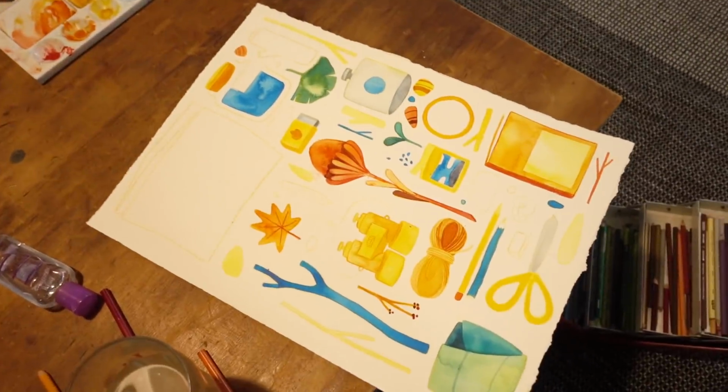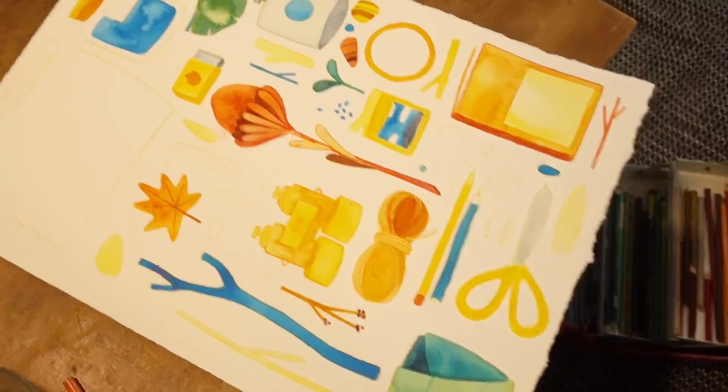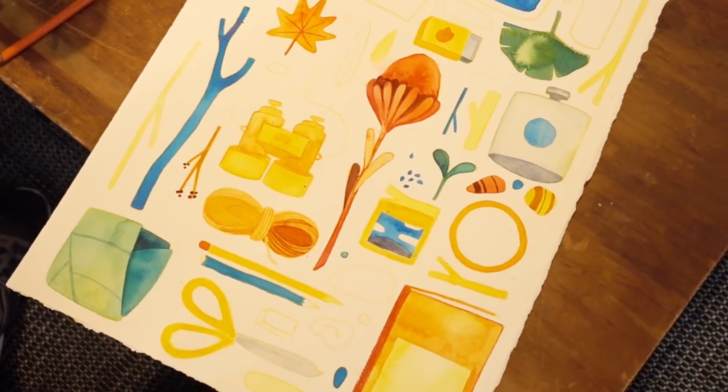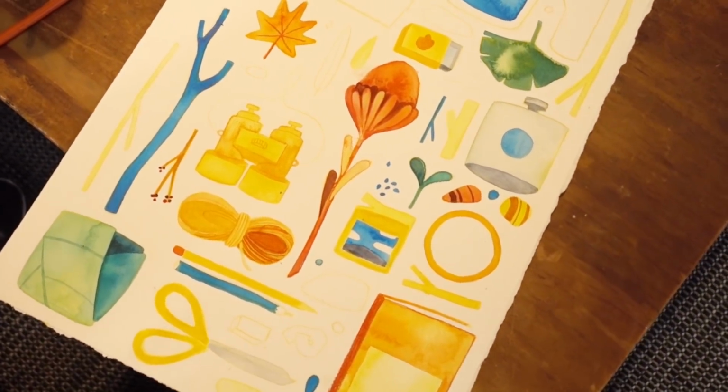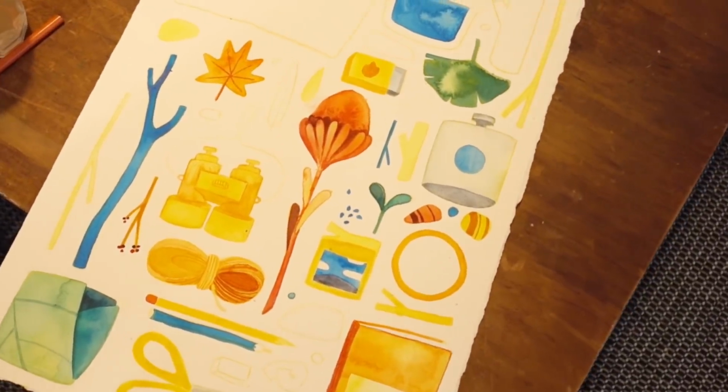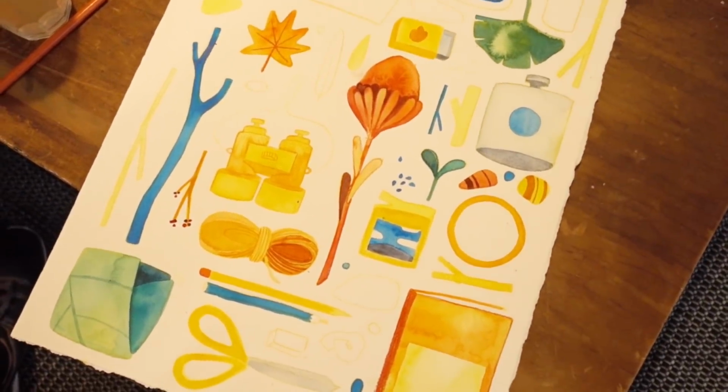Not happy with this. I think one of the things that ruined it was I outlined it with a yellow watercolor pencil. When I put the blue down, it made it not nice, among other things I'm unhappy with. So I think I'm going to start again, maybe do a couple more tests before I go into it, because clearly I'm not happy with the technique I'm using.